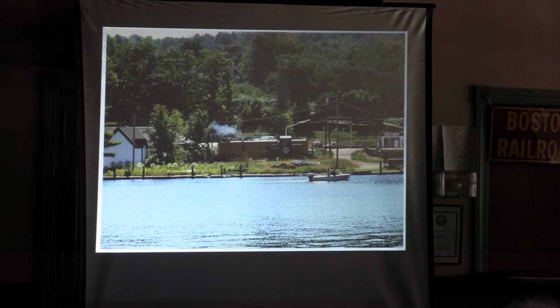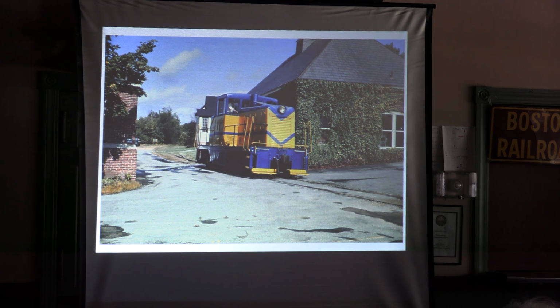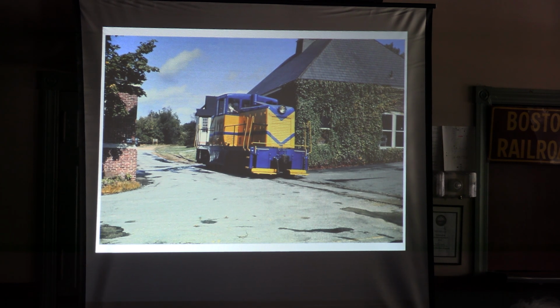A kind of a bucolic summer's day, looking across Paugus Bay. Engines over on the Lakeshore branch, and I think I'm standing right by the engine house. Now the 44 tonners, they got them going and painted them up. I think this was the first one that came in, all painted up, going past the waterworks on the Lakeshore branch. You notice there's no snow in this picture like there was in the earlier one.